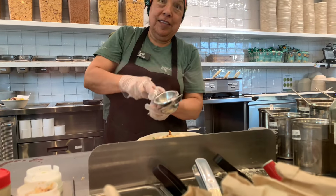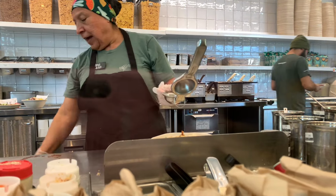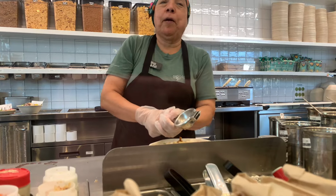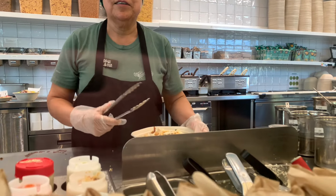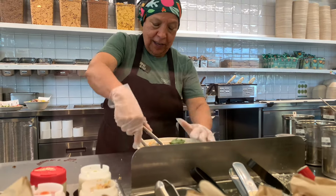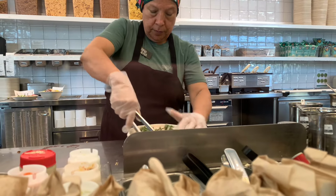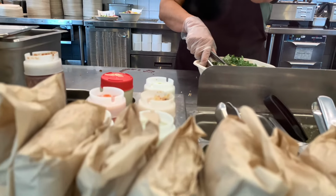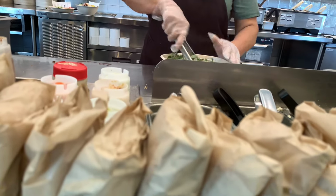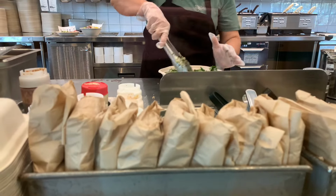That's the best part of it, the lime. It brings all the flavor though. And it alkalizes it, so it makes it like alkaline water. Mm-hmm. Oh yeah, I got my smoothie. No bread. No bread.